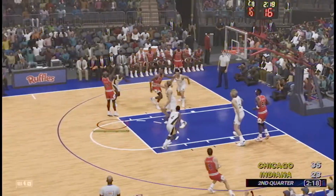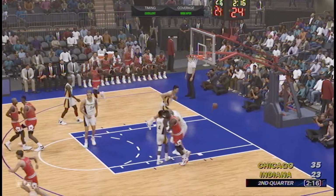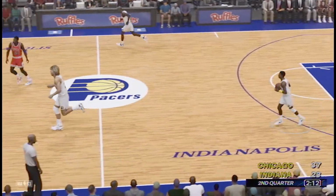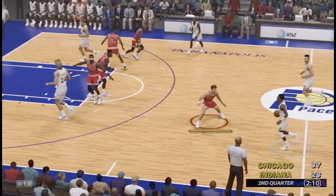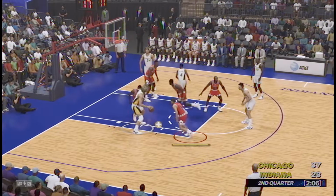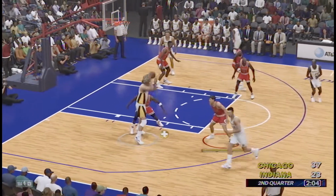Outside Jordan. And that one off the back of the rim and in. Jordan's got 14 points for the game. And we know Jordan is a master from the mid-range. Whether he's squared up or falling away, you feel like it's going to splat. Pass to McLeod.